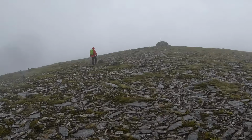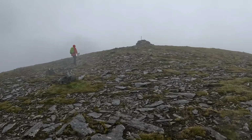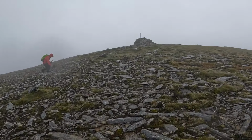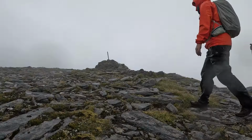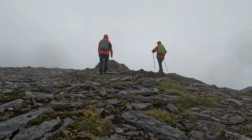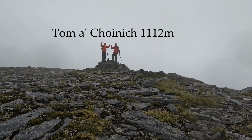Mheadhoin, 1,112 metres. By God, it's a steep one. First one of the day.